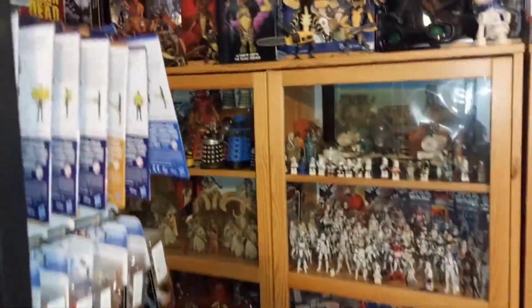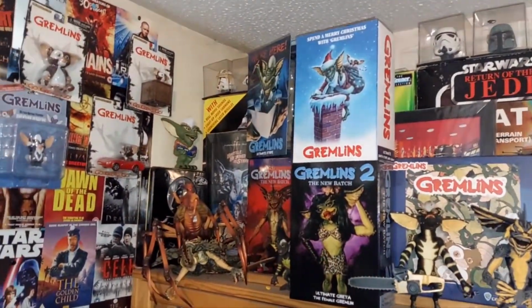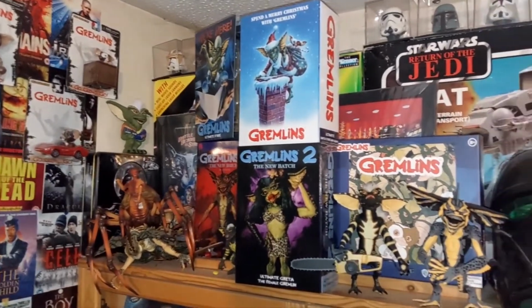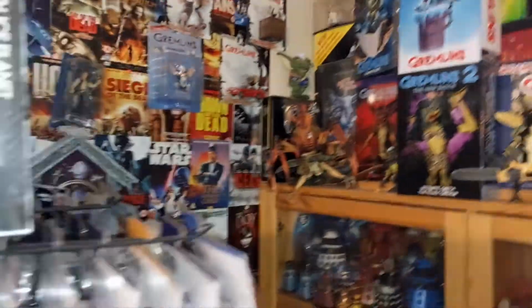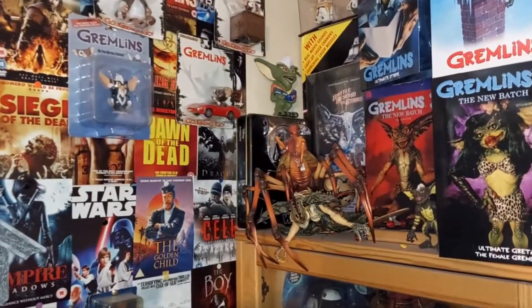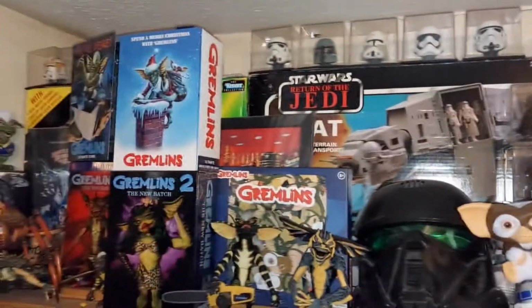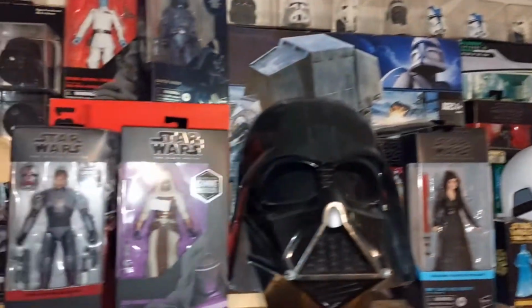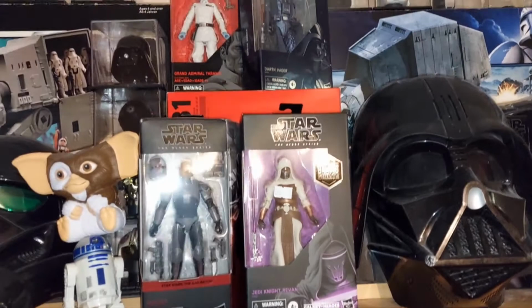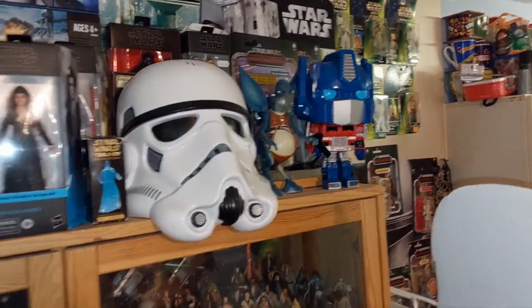So guys, coming up here, oh, watch the shaky, guys. They've got the Gremlins section. As you can see, my spider gremlin hasn't got any legs, so it's being eaten by the Doctor Who spider. There's another out there. These are the few outs at the top there, as you can see. Four boxed outs. There's a few more Black Series Star Wars figures there. You've got an Optimus Prime.